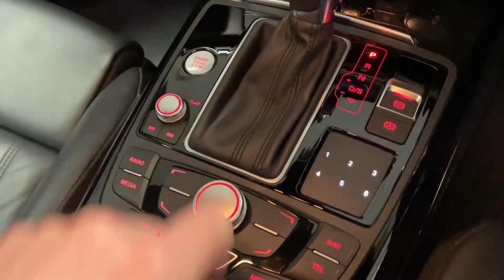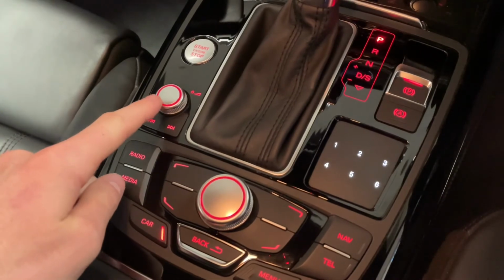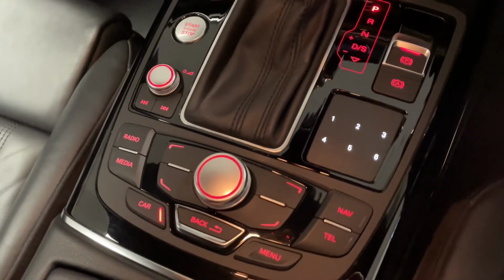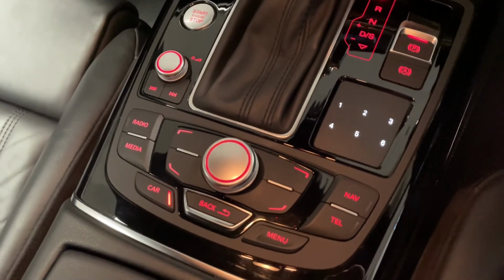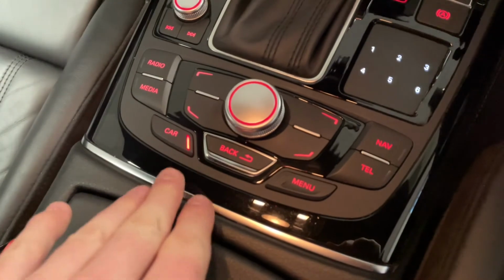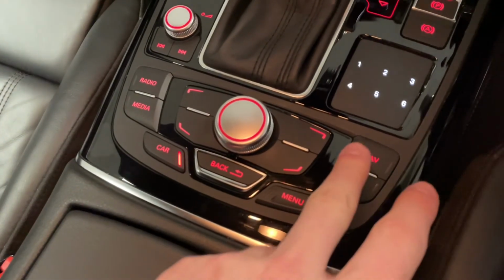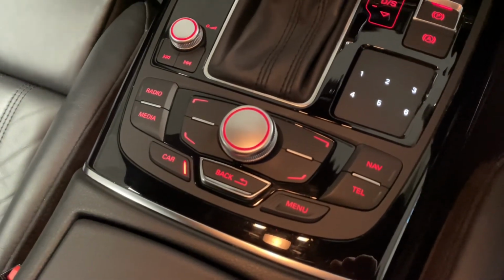Ignition start stop button with the advanced keys. We've got a media and radio volume and track selector. As we said, that's the touchpad for the technology pack, which you can utilize for things like the phone or navigation or media. And then we also have the MMI unit just down here. So this is where you control the screen from. So we've got a number of different shortcuts and then various setting options, which will come up on the screen.